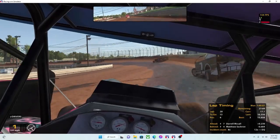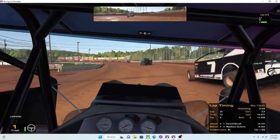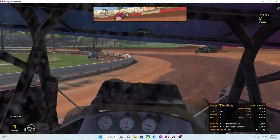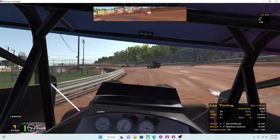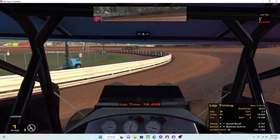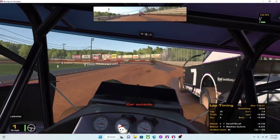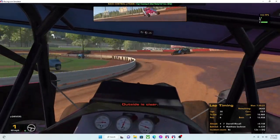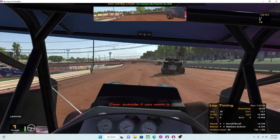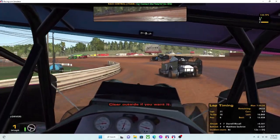Got some good clean racing here. 16.417. Car outside, outside is clear. Outside, clear outside if you want it. Car outside. I had to lift. 16.849. Clear, had to lift. Outside if you want it.